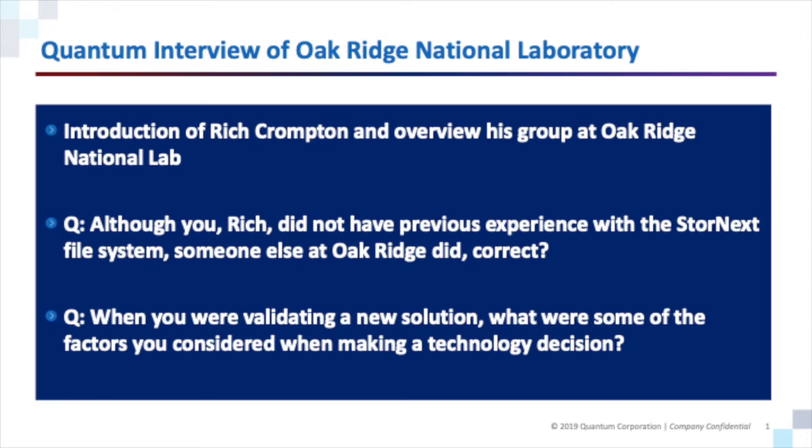All right, awesome. So when you were first looking at that initial Quantum solution, you had another technology, and what were some of the driving factors in getting away from that and the things you were looking for in a solution? Yeah, we had about a 1 petabyte file system. It was an open source Lustre file system.